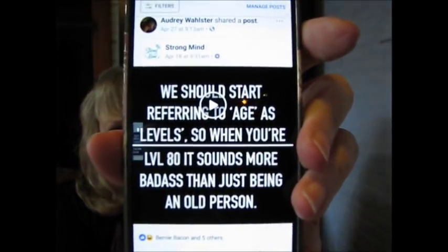It is Monday, April 30th, and I leveled up yesterday. What do I mean by that? Well, about maybe 2 weeks ago, my oldest granddaughter, Raven, she's my bonus child, she posted a meme on Facebook. We should start referring to age as levels, so when you reach level 80, it sounds more badass than just being an old person. I did not level up to 80 yesterday, but I did level up.